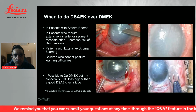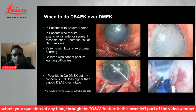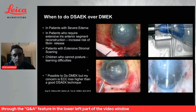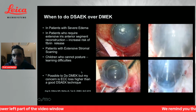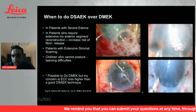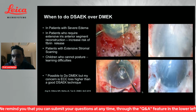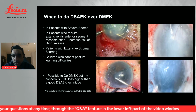Some cases I still think require you to do DSEK. These are patients with severe corneal edema, patients who require extensive iris reconstruction, or patients who have extensive stromal scarring, and certainly you have to be careful with children. Like in this case at the bottom right-hand side, this is a young child, 11 years old, who had a PK done at 1 year of age, and this graft lasted quite well until he was 9. And then I did a DSEK for him underneath the previous PK.